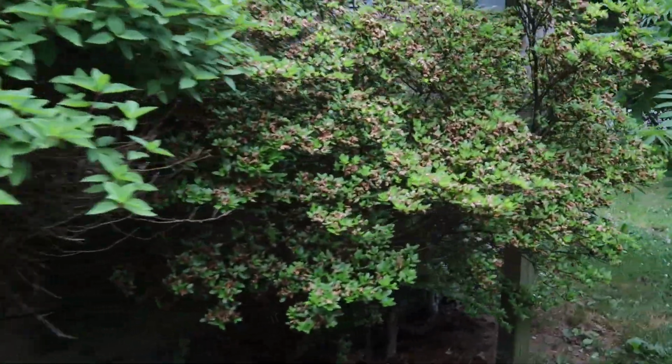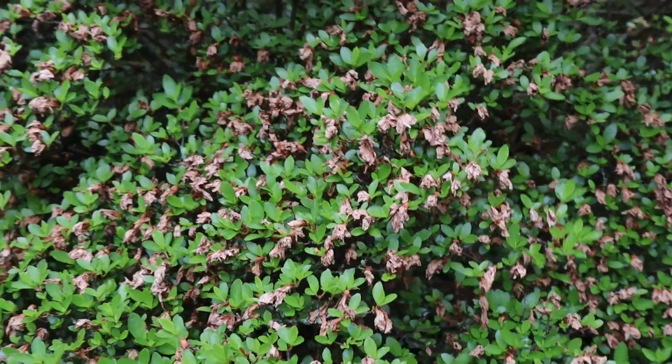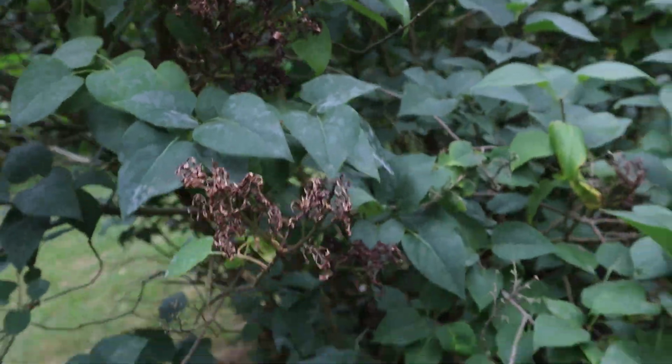I have my azalea bush over here. This one has pink flowers that have already expired for the season. Over here, this is my lilac bush. This one is a lavender color. The blooms have spent for the season.